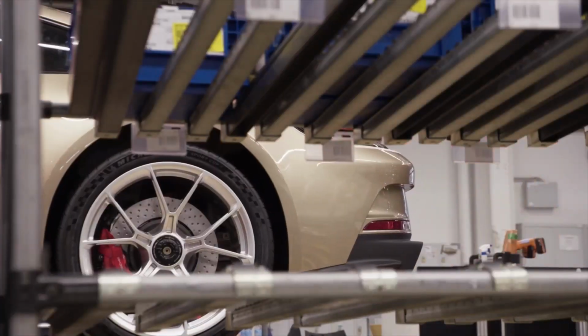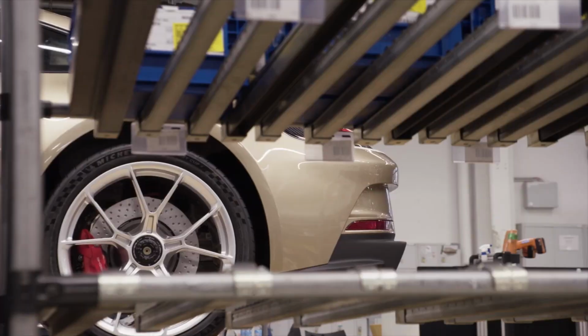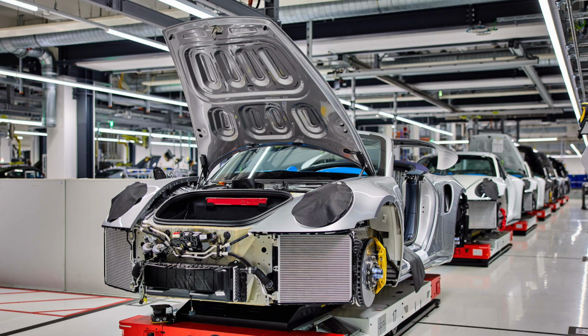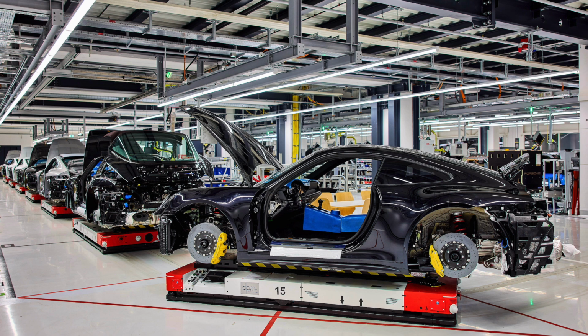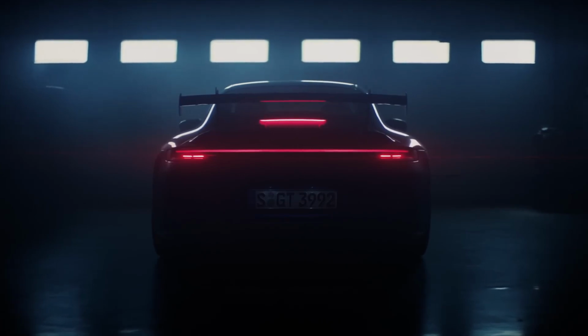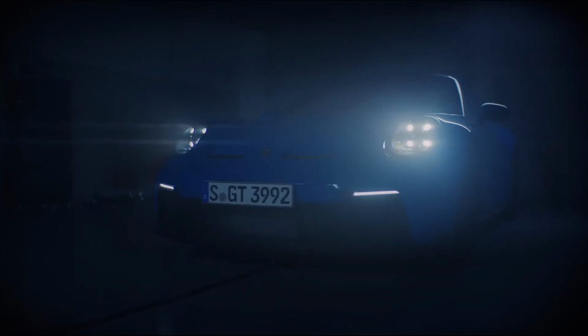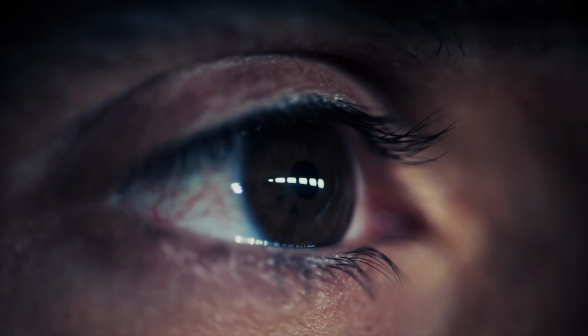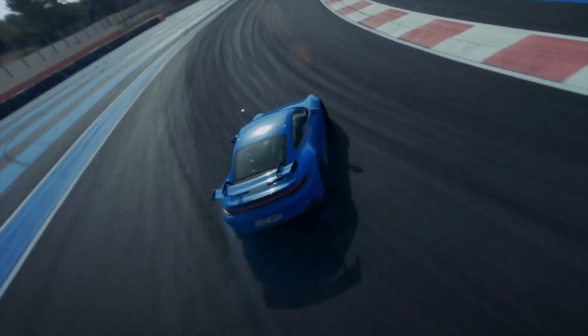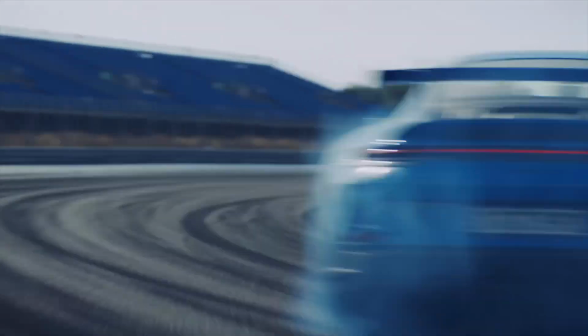In 2018, the 991.2 GT3 RS took the performance of the GT3 to new heights. With a power increase of 20 PS, upgraded suspension, and weight reduction measures, it exemplified Porsche's relentless pursuit of excellence on the track. The optional Weissach package offered enthusiasts the opportunity to further enhance their driving experience with additional carbon fiber components and lightweight magnesium wheels.